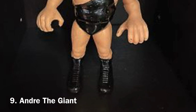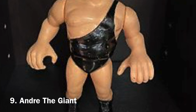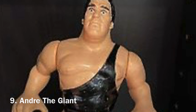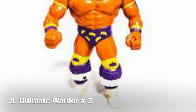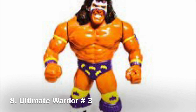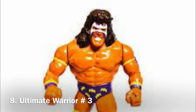Number 9, released in Series 1, Andre the Giant is wearing his iconic black single-shoulder singlet and black boots. His features are also noticeably larger than most Hasbros, and his bug-eyed stare is the perfect Andre expression. Number 8 is by far the most impressive Hasbro rendering of the Ultimate Warrior, which was in Series 3. Much more shredded and bulkier than the first two figures, the Warrior is decked out in a colorful purple, yellow, and white outfit.